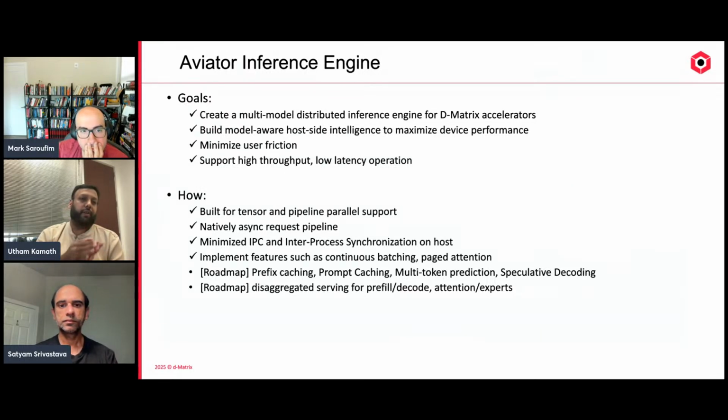So this is where the model aware features come in. For example, this is where we would implement things like continuous batching, paged attention, prefix caching, prompt caching, speculative decoding, and so on and so forth. All of these are focused on LLMs, but for other models also, any model aware intelligence we would implement over here.